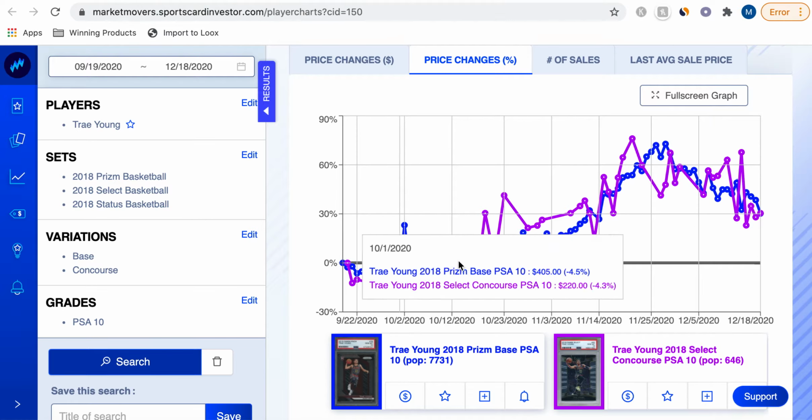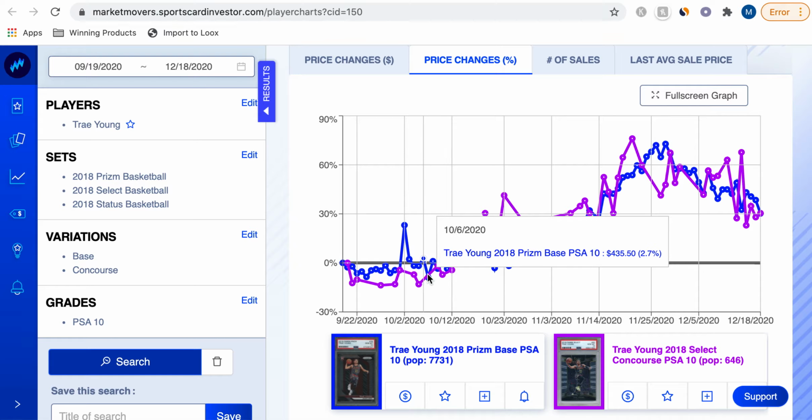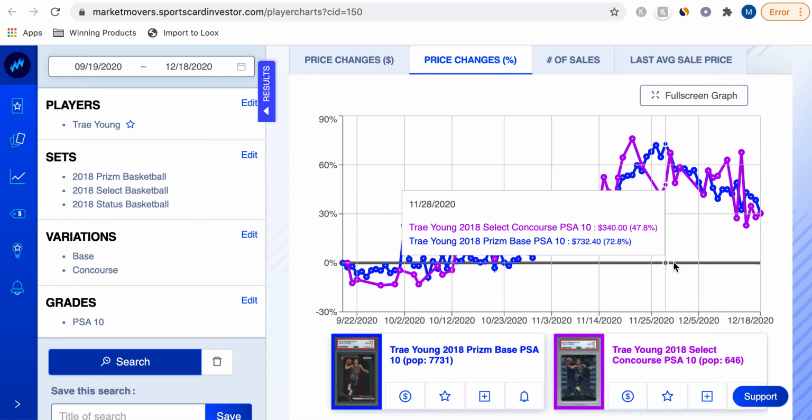That's how bad they were. Now, Trey followed more of what's been going on with most of the market. Again, to my society, I was recommending buying Trey Young cards back in October. We were getting him for about $425. We were trying to get him for about $400, but $425 is where you could commonly get him. And then, of course, he shot up to $730 for his Prism.